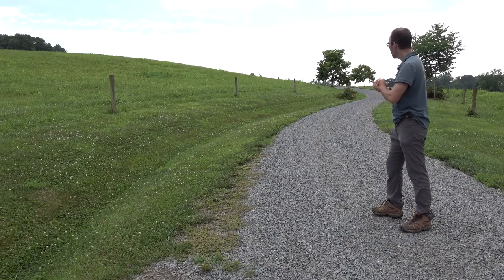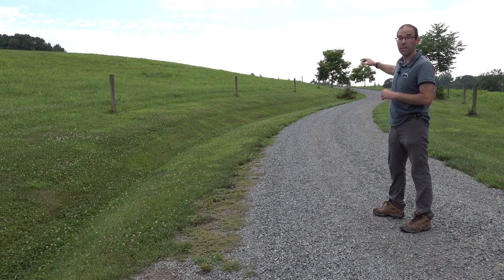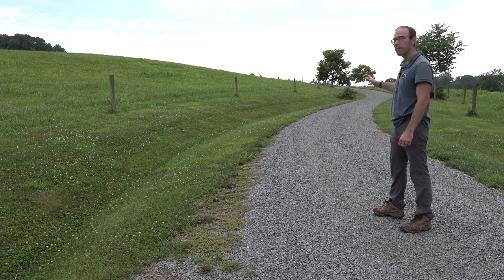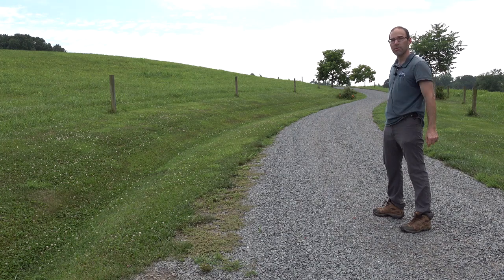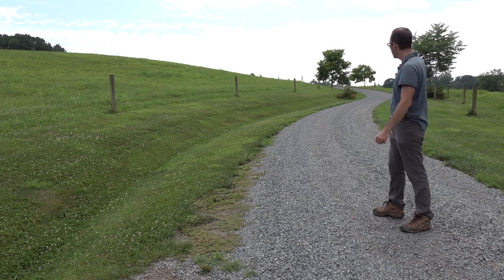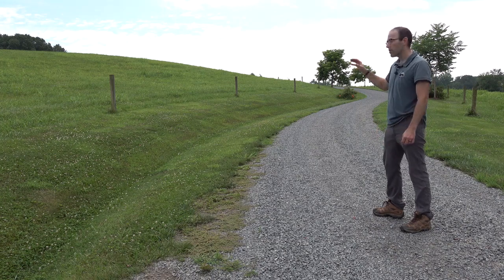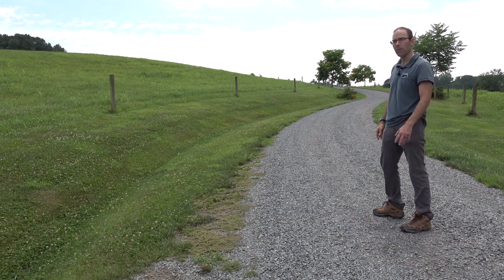You can also look and see that the road itself followed the natural contours of the land. When you lay out your road, you don't want to just go straight to your house or to your barn. You want to follow the natural contours, because that's going to slow down the runoff coming down this ditch. The ditch isn't straight, it's curved, so that curve helps with slowing the water down.